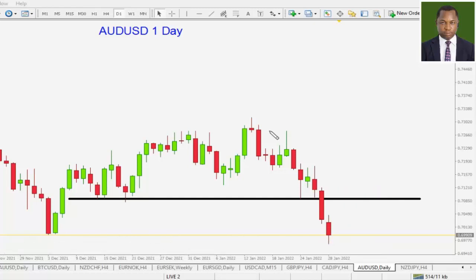So ultimately, we are bearish in the Australian dollar against the American dollar, waiting for price to make that pullback. Then we'll search for our entry. If we don't see any valid entry, then we will not be taking the trade. But once we find the valid entry, of course, trust me, we will hit our sell button and go back again in another swing.